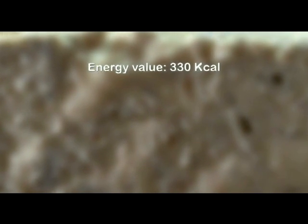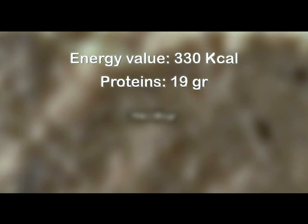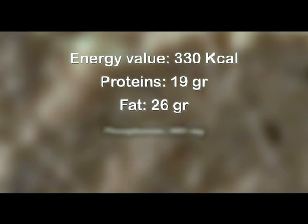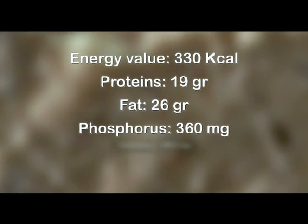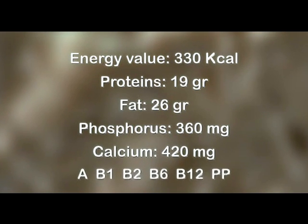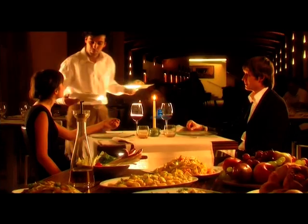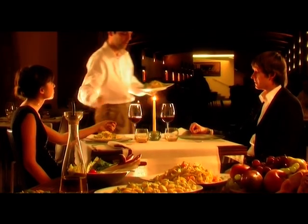Energy value just 330 kilocalories. Proteins 19 grams, fats 26 grams, phosphorus 360 milligrams, calcium 420 milligrams, plus vitamins A, B1, B2, B6, B12, and PP. Gorgonzola is truly a generous food, complete and natural, that always provides authentic value.